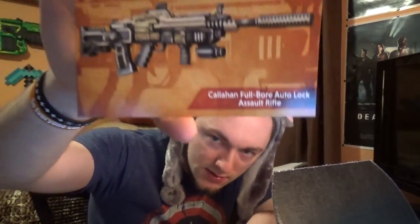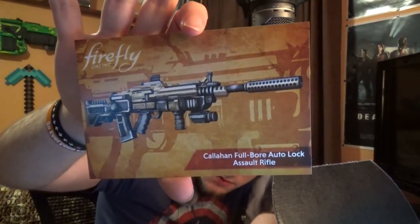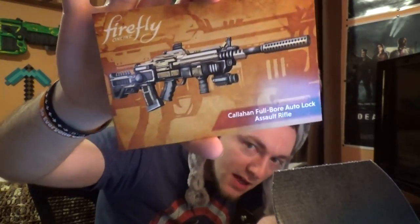This is Firefly Online. Callahan Full Bore Auto Lock Assault Rifle. Get ready to experience Firefly Online. So this allows you to sign up. You download the Cortex, the official companion app. Register for an account, log in, use the username, and redeem, and you get this weapon. So that's pretty cool. It gives you deals, like stuff in Loot Crate. Also, they stick in little deals for you. I'll show it to you guys so you guys can see it. If you guys play Firefly, I know a lot of people do. I don't. I'm going to get yelled at for not playing it.